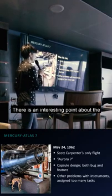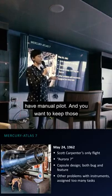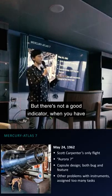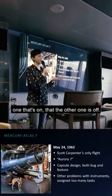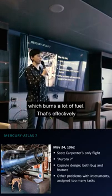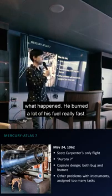There was an interesting point in the capsule design. You have autopilot and you have manual pilot, and you want to keep those systems totally separate for obvious reasons. But there's not a good indicator when you have one that the other one turns off, and there's no automatic switch off. So you can potentially have both of those systems turned on at the same time, which burns a lot of fuel. That's effectively what happens. So he burned a lot of his fuel really fast.